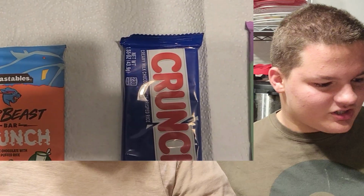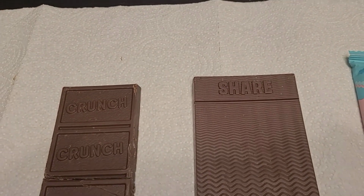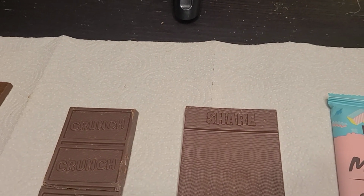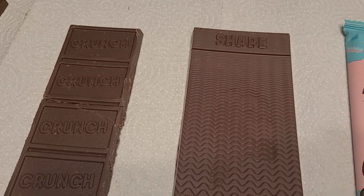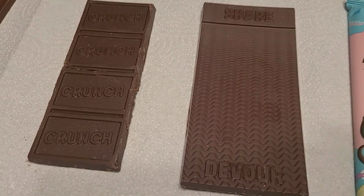The crunch versus the crunch. Okay, we got to do the visual inspection first. So we opened up the MrBeast one, and I'm noticing a trend on the MrBeast bar here. You got a small share, but the crunch one has the logo. The pieces are a little bit bigger.